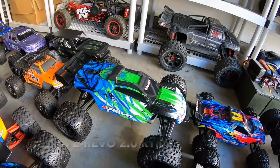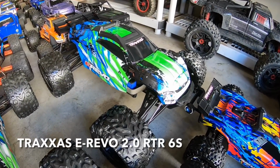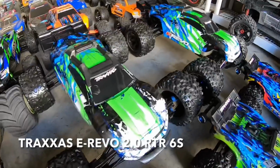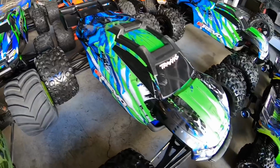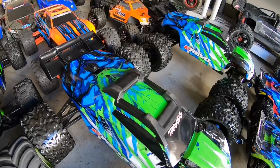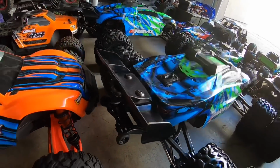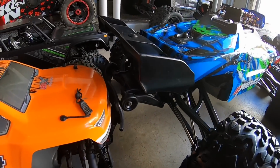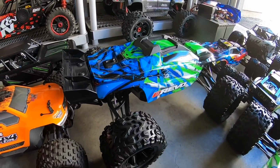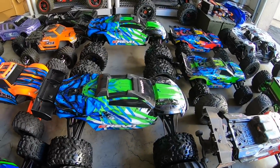So here's the eRevo 2.0. This is my eRevo right here. My daughter's is right next to it. They're pretty much the same, all stock. We got a couple of aluminum upgrades. They do have the wheelie bars on them in the back, just to kind of protect the chassis. They are adjustable. You just got to kind of zip tie them into place. But the eRevo is another one of those platforms that's really, really fun.